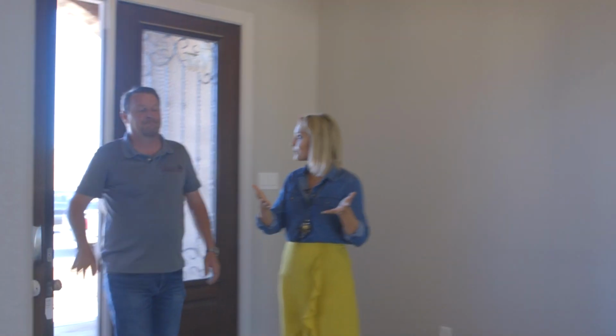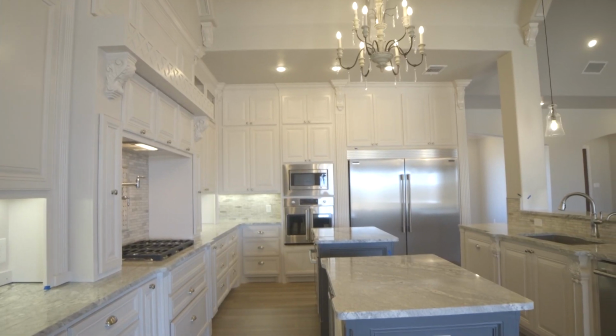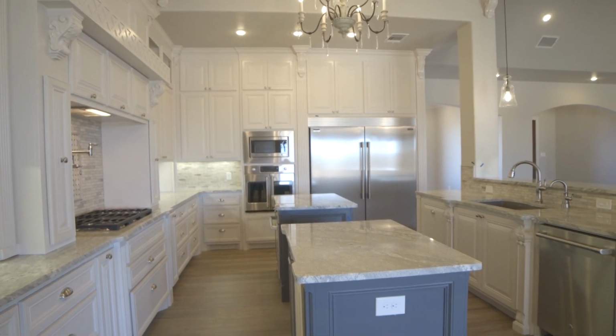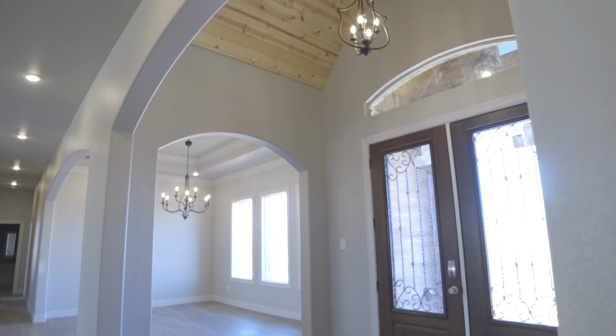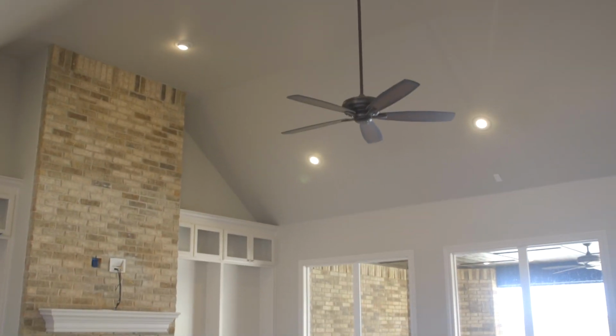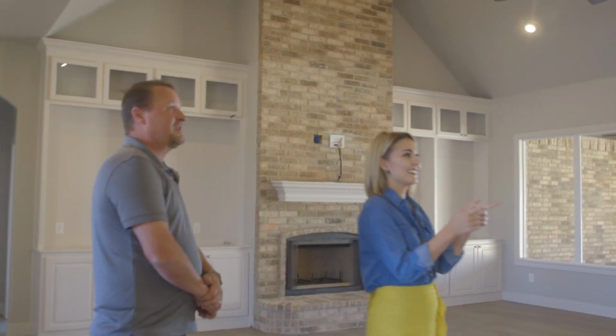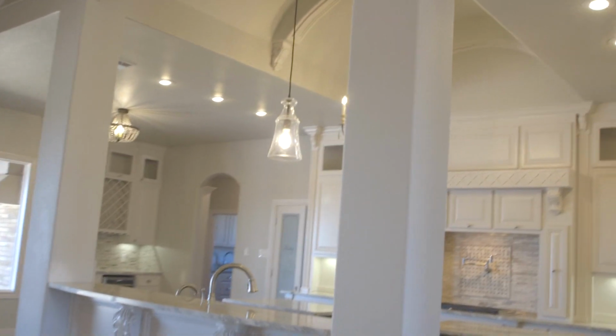So open concept for sure. That's the first thing you notice when you walk in. Everybody wants open concept. The gray colors are still in style. Large windows, entertaining space on the patio is always a huge feature. This particular kitchen in general has been a great selling feature for us.